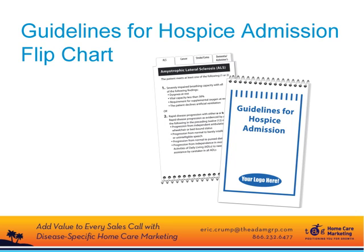A guidelines for hospice admission booklet, our flip chart, is good for visits to the same referral source all year long. It's got that much information in it. They were, I think, our second biggest seller last year. They have the Palliative Performance Scale guides as an appendix, the New York Heart Association functional classification as an appendix, and the FAST testing, the functional assessment staging test, all in one flip chart with your logo and contact information clearly visible on the front.